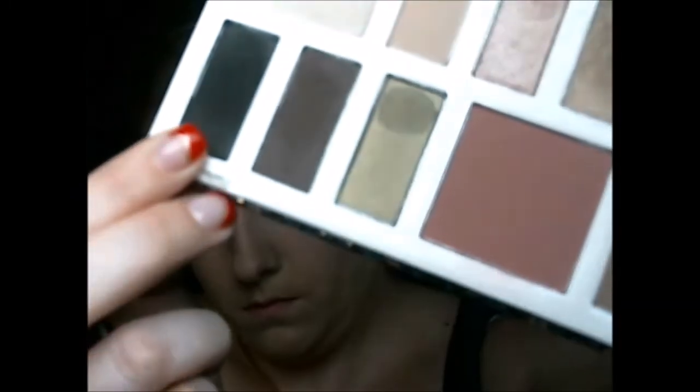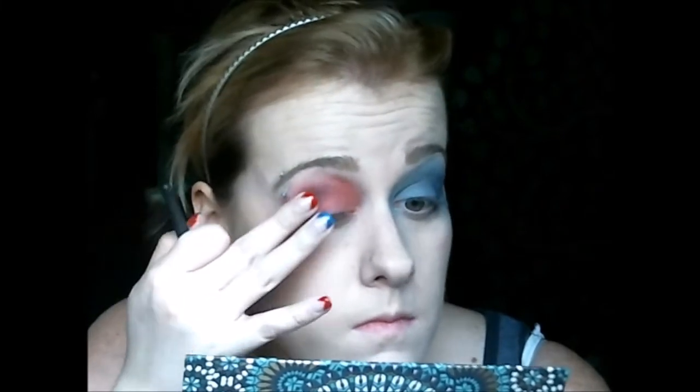And going in with my Lorac palette again, I'm going to take the black shade here at the bottom, and I'm just going to dip the tiniest bit in, tap out that extra, and go into the very, very outer corners here, a little bit into the crease, and blend that in to deepen it even more. This makes it look really more grungy, and you spread it out a little bit with your finger, make it look kind of smeary. It just adds a little bit of depth to the eye. And just a little bit of extra grunge that we need for this look.